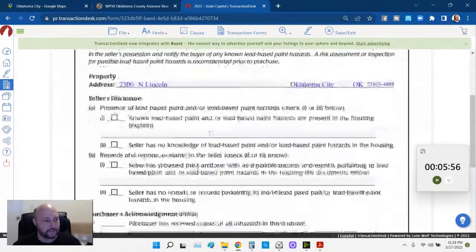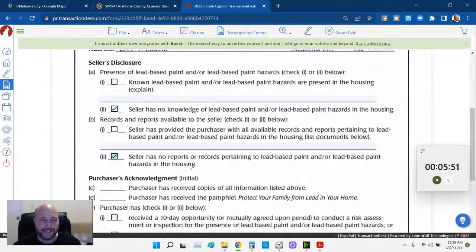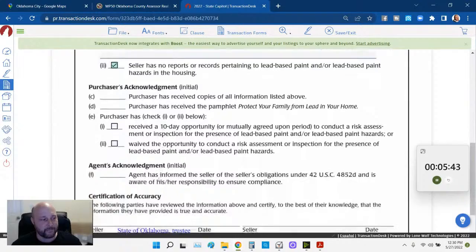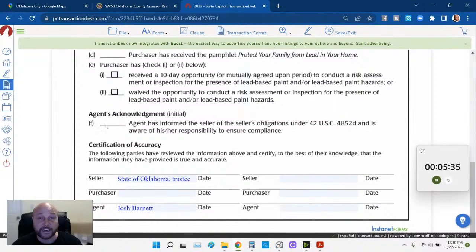Pulling up the lead-based paint. Let's say the state has no knowledge of lead-based paint. They've never tested for lead-based paint. Ask them before they check that. If they have tested for lead-based paint, you need to check that they've tested. And then right here, this is where you're saying you gave them the lead-based paint pamphlet, you, the listing agent. So be sure to check that correctly and initial it.